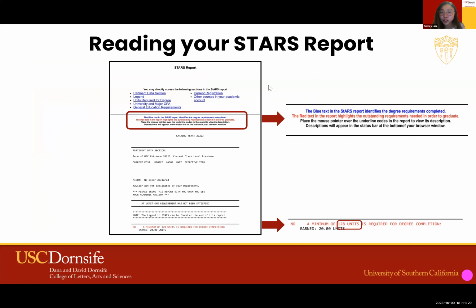Now, the STARS report does have a lot of information, so we do want to give a quick overview of how to actually read the STARS report. So an important keynote here is it does say that the blue text in the STARS report identifies degree requirements completed or in progress. And text in red are actually going to highlight outstanding requirements that you still need in order to graduate. Now, it is important to note a lot of the stuff will probably still be red, just because there are things, for example, you may not reach 128 until you're actually very close to graduation. So that may still be red, but just something for you to keep in mind as you're reading through your STARS report.